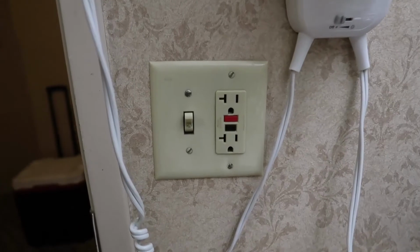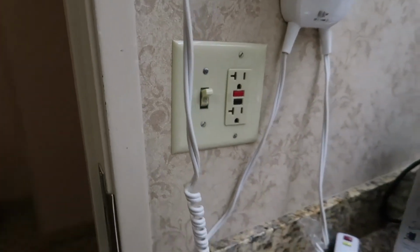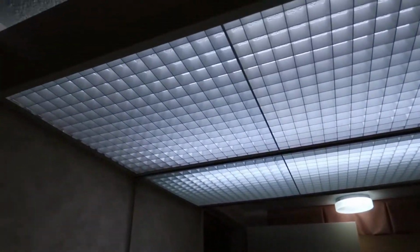Next to this outlet and the light switch that's kind of askew. Got a big mirror behind the sink, of course, and a fluorescent tube light over the counter, which is kind of an interesting choice. It also is mounted slightly below the actual ceiling, so you get this weird glowing effect off the side of it.